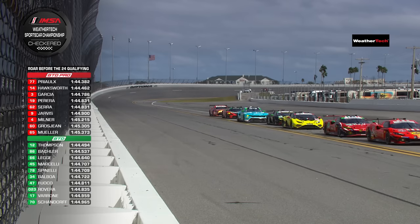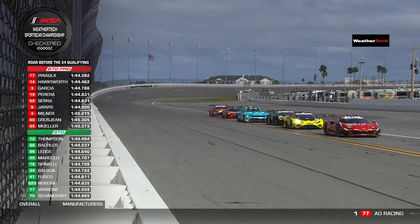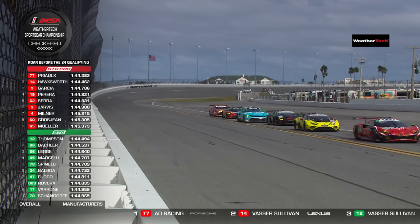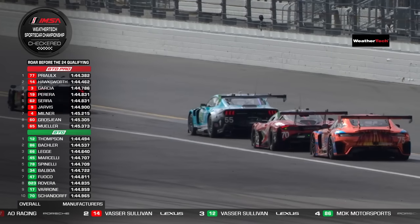Yep. So our first qualifying session of 2024 in the IMSA WeatherTech SportsCar Championship sees AO Racing on pole position, with the young Channel Islander Seb Priol grabbing pole position for the Porsche number 77, subject to post-qualifying tech, of course.